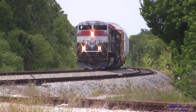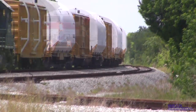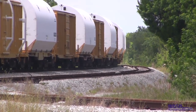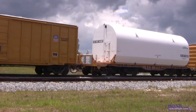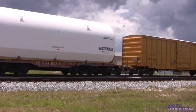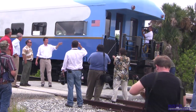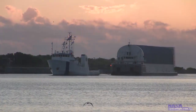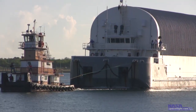These segments arrive by rail from the ATK processing facilities in Utah many months before the mission is scheduled to launch. And while the segments themselves are not visible inside their railcar canisters, the press are afforded the opportunity to document the train's arrival at KSC. Following a few months behind the SRBs, the massive external tank arrives in Florida.